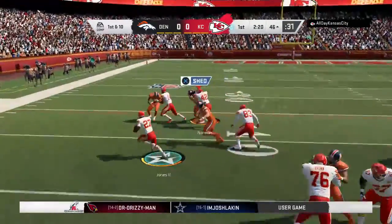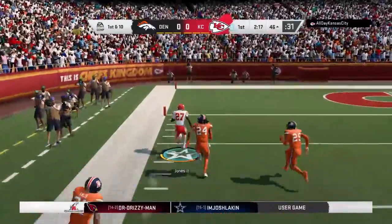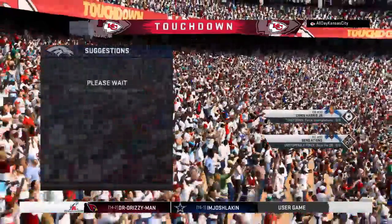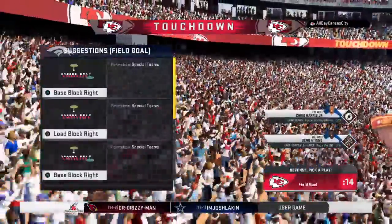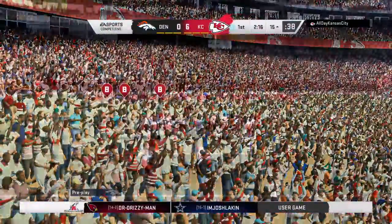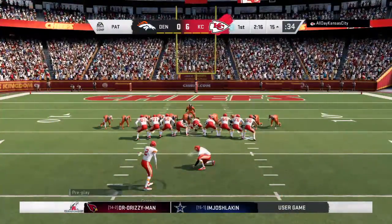Here's Ronald Jones, first carry for the USC man. And he's free going down the left side. It's a foot race. And all the way in for a Kansas City touchdown. Ronald Jones, 46 yards. And they are able to strike first here on their opening drive.